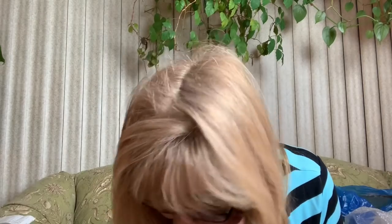I'm going to move this stuff out of the way. Please pardon my head because I know Binks, he's got to go in and out of there because there's stuff there and he's going to knock it over.